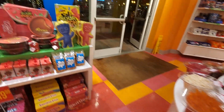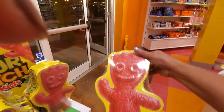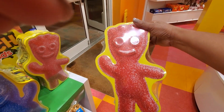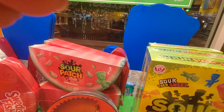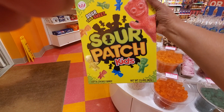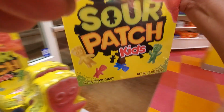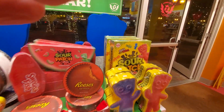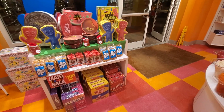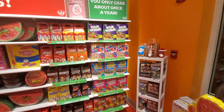I want you to look at this huge Sour Patch. Look at this. Do you see this? Look at this big box of Sour Patch. Oh my God, I can barely hold it with my hand. It's so huge. See that? Okay. I'm still inside the sugar candy store. Okay, let's go over here on this side.